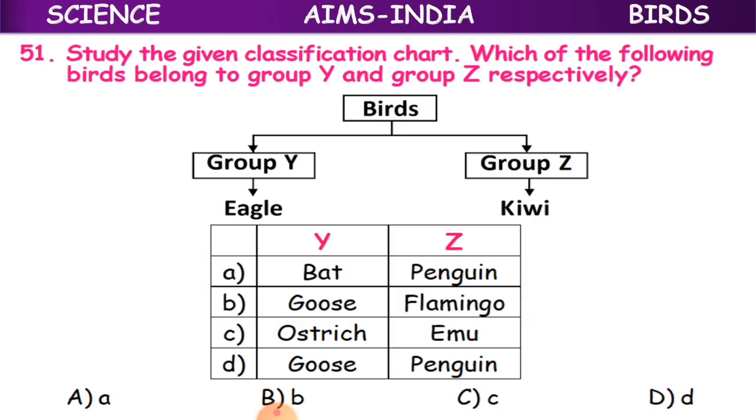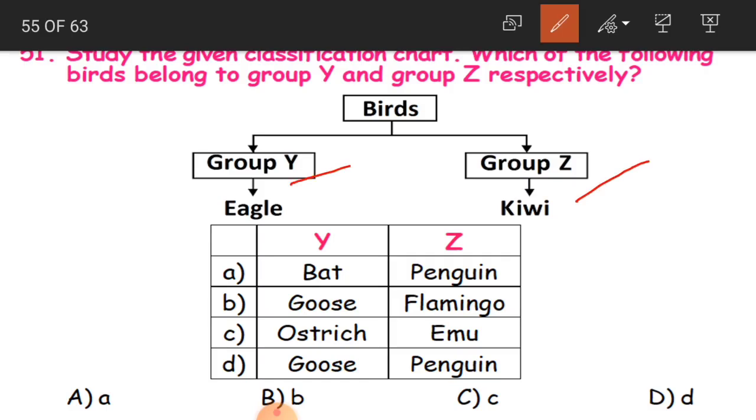Study the given classification chart. Which of the following birds belong to group Y and group Z respectively? So here they have divided the birds into two groups, group Y and group Z. Now what we have to do? Under Y they have given some birds like bat, goose, ostrich. Under Z again they have given penguin, flamingo, emu. So we have to just match the birds which belong to group Y and group Z.